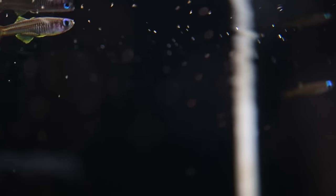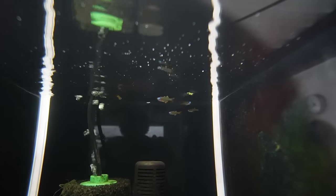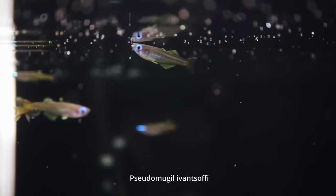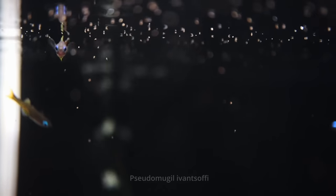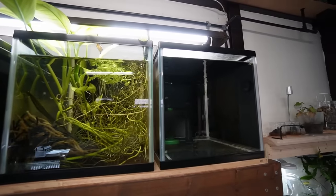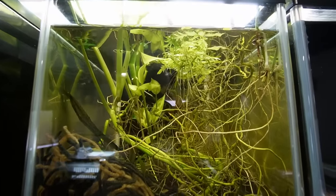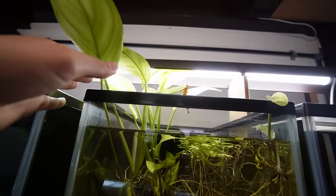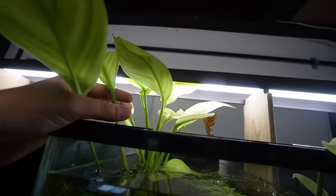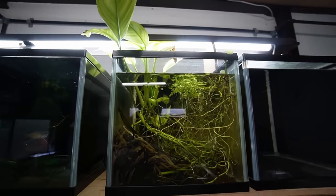This is a fish I recently got, still not even a week that it's been in this fish room, but these are the Pseudomugil evanstophy. Gotta get a breeding mop in there for them to start breeding. But I think they're still kind of small. I don't know if they'll be able to produce eggs. This tank here doesn't have any fish. It's just got some roots of this plant, a philodendron Papua New Guinea. I think the name might have changed, but yeah.